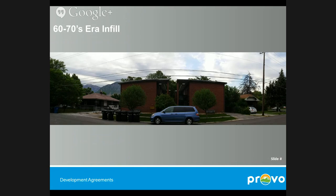Oh, you can't see that very well. Sorry, I took it this morning, and it was still dawn. But what you can see here, this is actually one of the better ones in my opinion, because I can't see any parking from the street. Here's this bungalow, couple big apartments, bungalow.